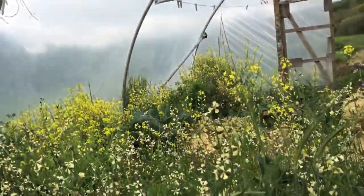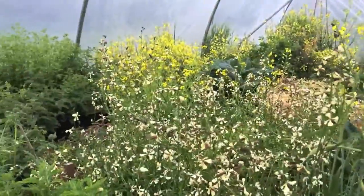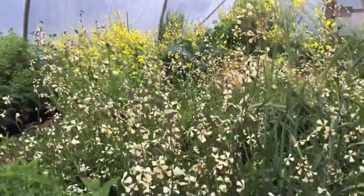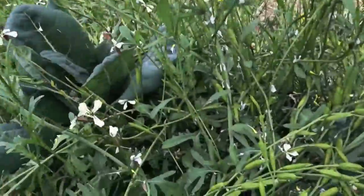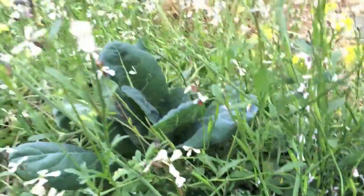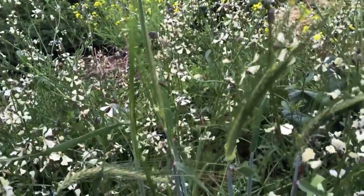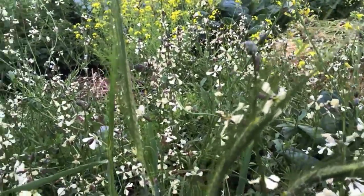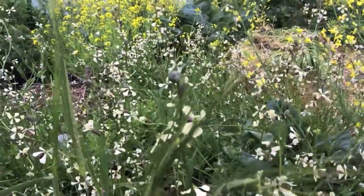The rocket is nearly over and you can hardly walk down the paths, so that is going to come out, which is almost a shame because it's not too far off the seeds being ready, but I just have to get everything out of there now and can't wait. That's often the problem in the polytunnel. Do you have time to wait for one thing to be over before you go to the next?